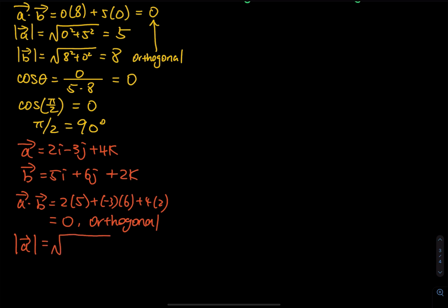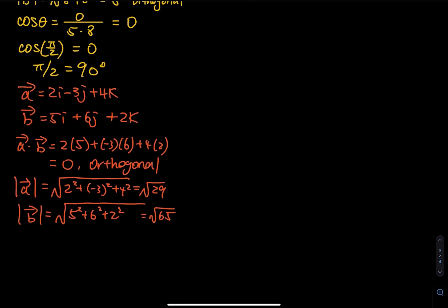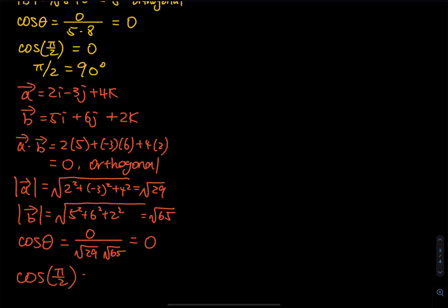This is the square root of each component squared, right? So 2 squared plus negative 3 squared plus 4 squared is equal to the square root of 29. And then for vector B, square each component and add them up: 5 squared plus 6 squared plus 2 squared is equal to the square root of 65. Then you put everything into the formula. You have cosine of theta equals the dot product divided by the product of the magnitudes, root 29 times root 65, which is equal to 0. So the only answer is cosine of pi over 2 equals 0, and pi over 2 is 90 degrees. So these two vectors are orthogonal.